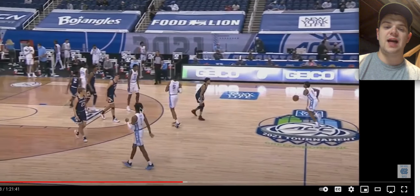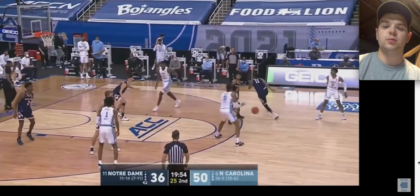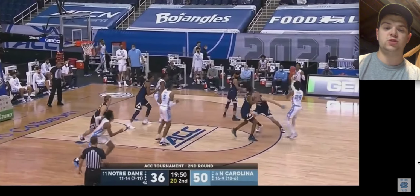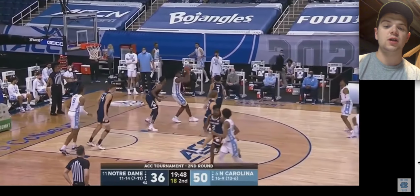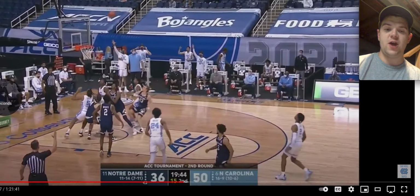He's going to be number 11 in the white, so I'm circling him right here. He's setting the ball screen for Caleb Love, and now he's rolling to the basket. First half, we saw a lot of great things from Sharpe. We saw his energy, his hustle, his passing IQ was on display, his rebounding ability. Right there, another really nice pass.